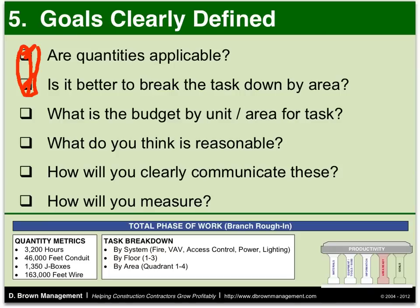And then thinking about how are we going to clearly communicate these goals to the crew? It doesn't do any good to set a goal that's so far out there that it can't be achieved. It also doesn't do any good to have a goal that's so simple that it can always be achieved. So goals should always work to stretch people just a little bit. And then how are we going to measure it?